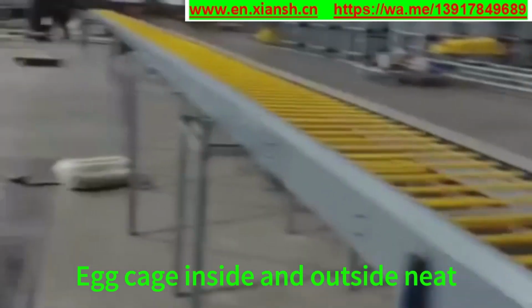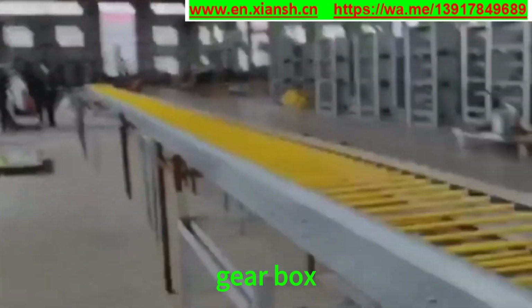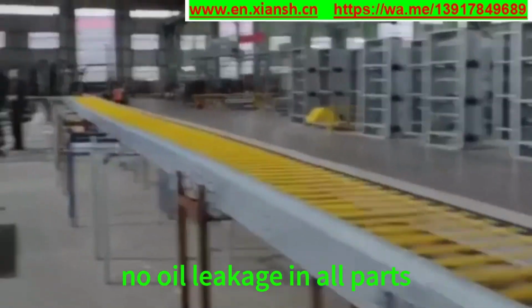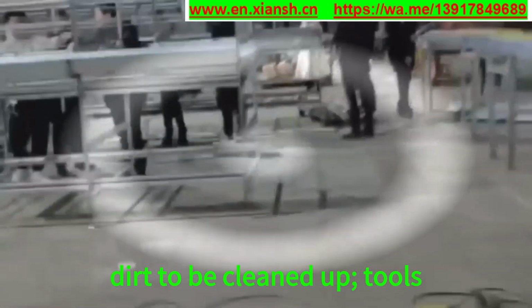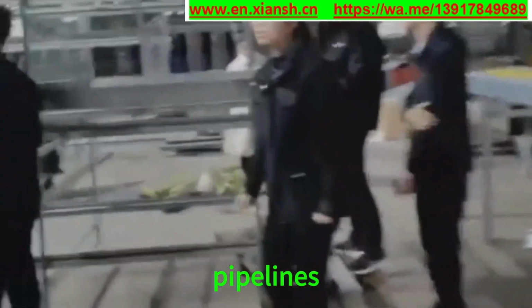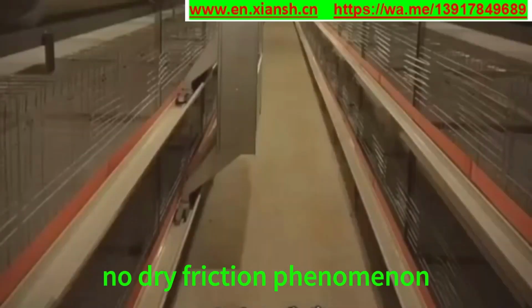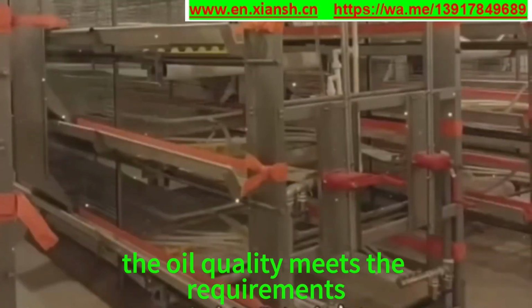The egg cage should be neat inside and outside, ensuring that the sliding surface, screw, rack, gearbox, oil holes, etc. have no oil leakage in all parts and no air leakage. Chips, debris and dirt around the equipment should be cleaned up. Tools, accessories, workpieces and products should be placed neatly, and pipelines and lines should be organized. Lubrication should be good, with timely refueling or oil change, non-constant oil, and no dry friction phenomenon. The oil pressure is normal, the oil mark is bright, the oil circuit is smooth, and the oil quality meets the requirements.